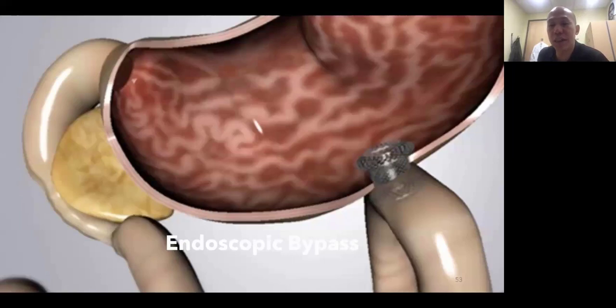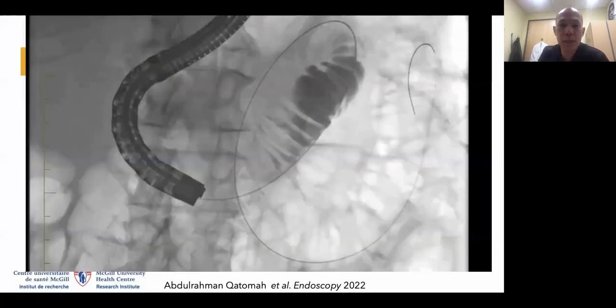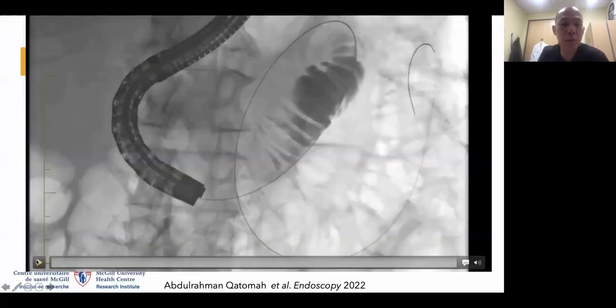The new technique of dealing with these is called the endoscopic bypass, or EUS-guided gastrojejunostomy, where we form an anastomosis between the stomach and the jejunum, where we're really far away from the tumor. And the idea is to prevent recurrent gastric outlet obstruction, similarly to a laparoscopic assisted gastroenterostomy. So this is how we do it.